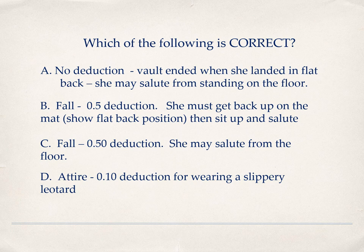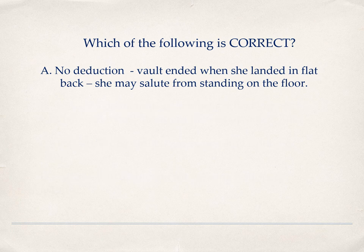C, we take a fall, but it's okay if she salutes from the floor. D, we're going to take a 1/10 attire deduction for wearing a slippery leotard. So get your answer ready because here it is. We're not going to take any deduction because the vault ended when she landed in the flatback.